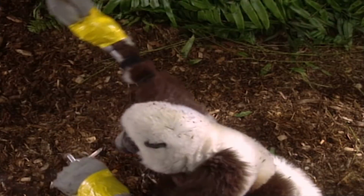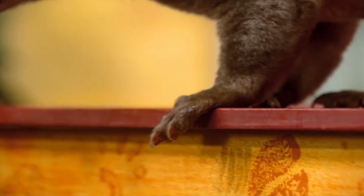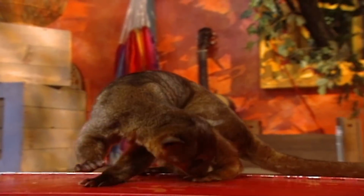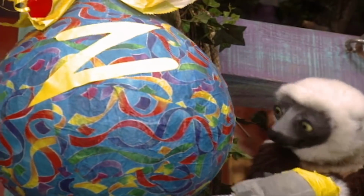I can't even get up. I gotta... Yeah. Finally, these are mangatsika super claws. Now I'm Zoboo super claw. Pinata, here I come with my new claws. Kinkajou claws. These will get inside this pinata.